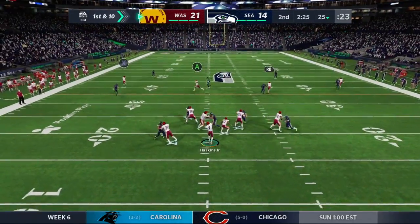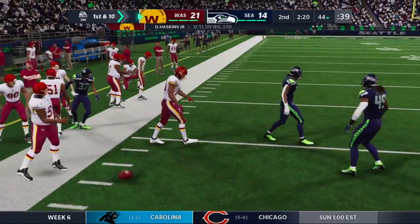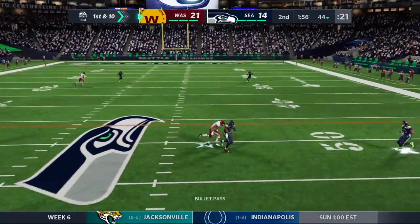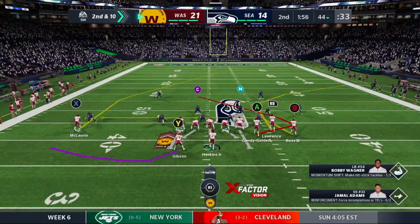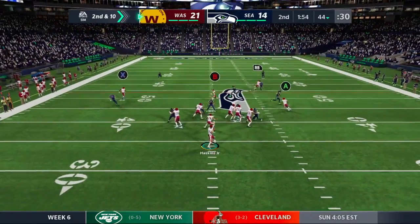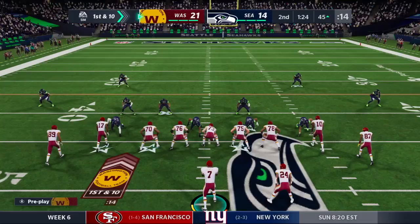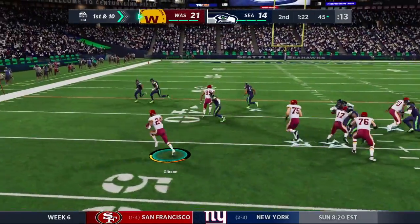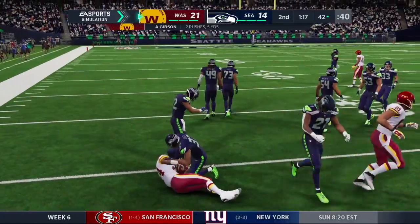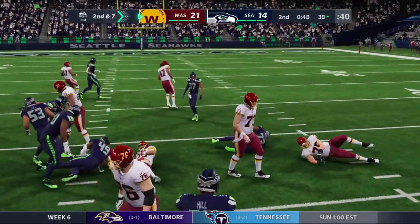On 1st and 10, it's Haskins. Space to maneuver at the 40. And that's complete to Gandy-Golden. Throwing now, Haskins on 1st down. Oh, that was dangerous. It's 2nd down and 10. Throwing again, Haskins. And he'll be corralled out across midfield. On 1st down, Gibson. And he'll be brought down at about the 42. On 2nd down now, Dillon. And the stop here.